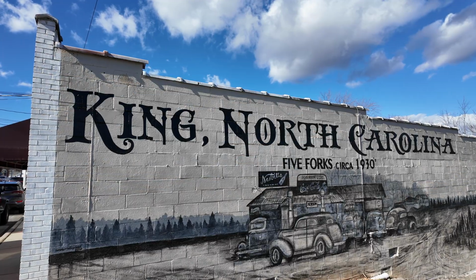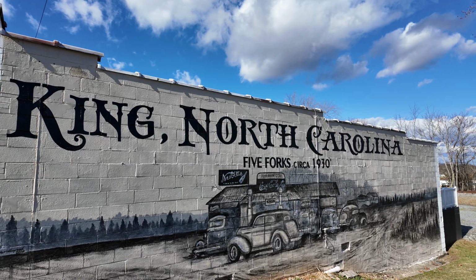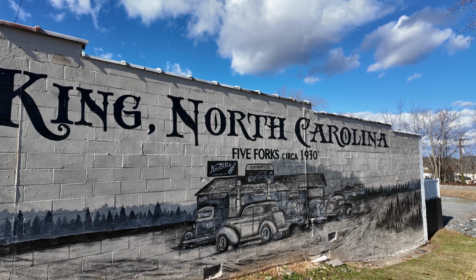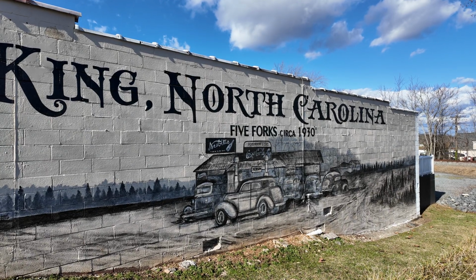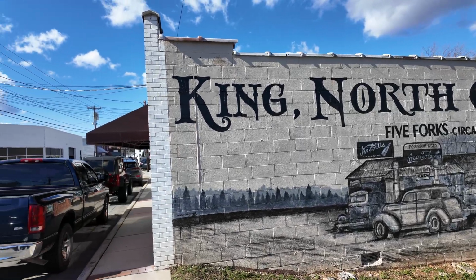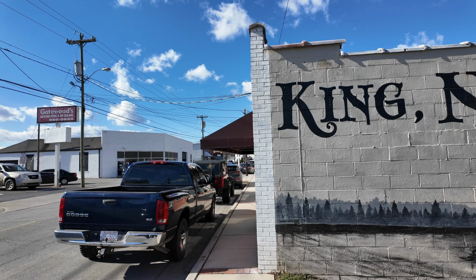And welcome to King, North Carolina. Look at that mural right there. 5 Forks, circa 1930s. Look at that. That is pretty epic. So we're going to just hang around the downtown area here and make my way up to the square. And then we're going to go to the real reason I came to King, a little place called Dairi-O.